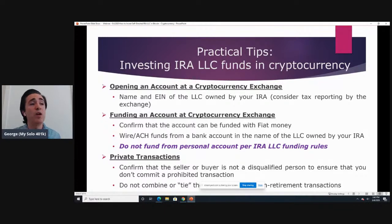So, you might have an LLC that's not owned by your IRA and you want to invest in cryptocurrency. You open up an account at, say, Gemini, under the name of that personal LLC. Gemini might allow you to fund that LLC account from your personal account because you own that LLC, right? But under the IRA rules, you cannot fund the LLC account directly with personal funds. Remember that the LLC is owned by your IRA. So the only money that can go into an account that's associated with that LLC needs to be IRA funds.